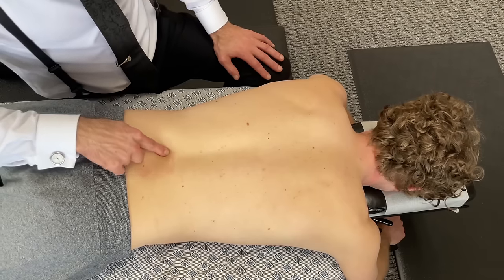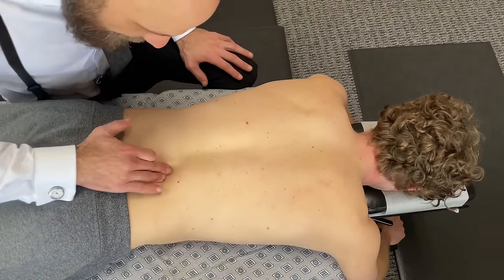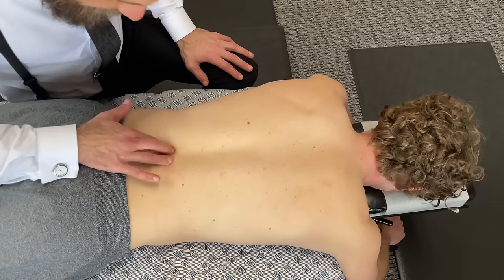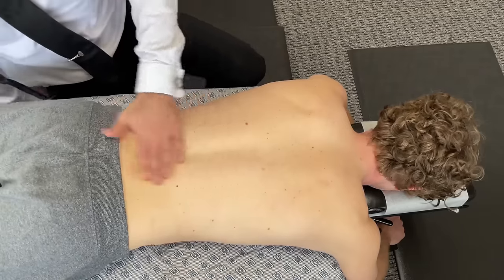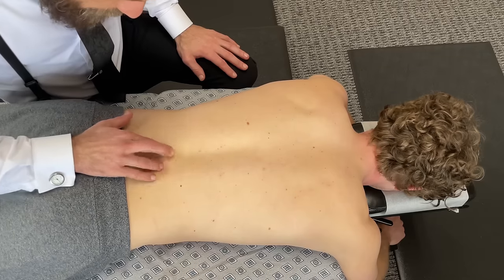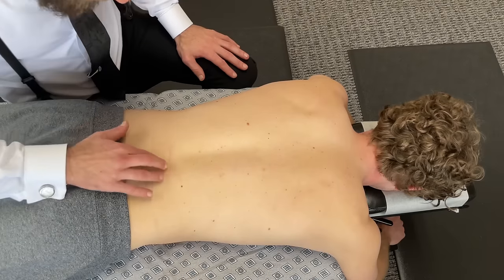Right, this one right here, right? It's tender? Yeah. Right? Left. Right? Left. I'd say as tender. They're both the same? I'd say. All right, the texture of this tissue is different. I'm feeling more of the multifidus right there on that guy.